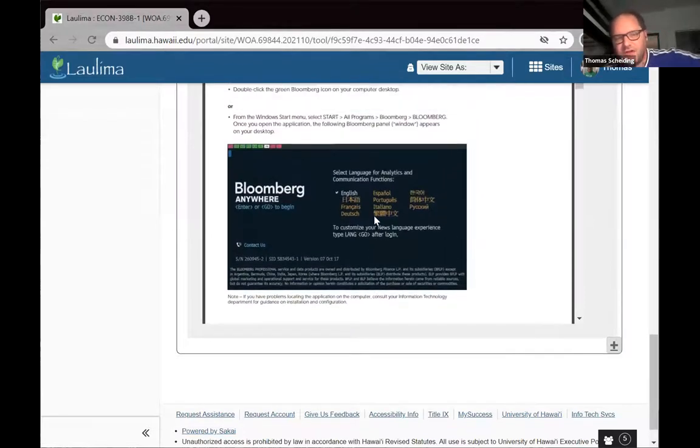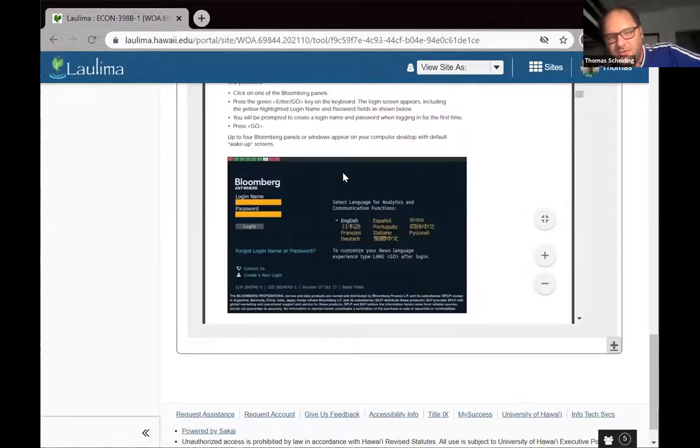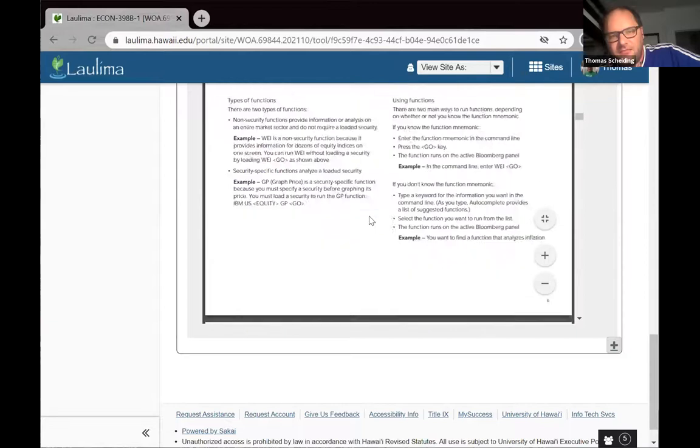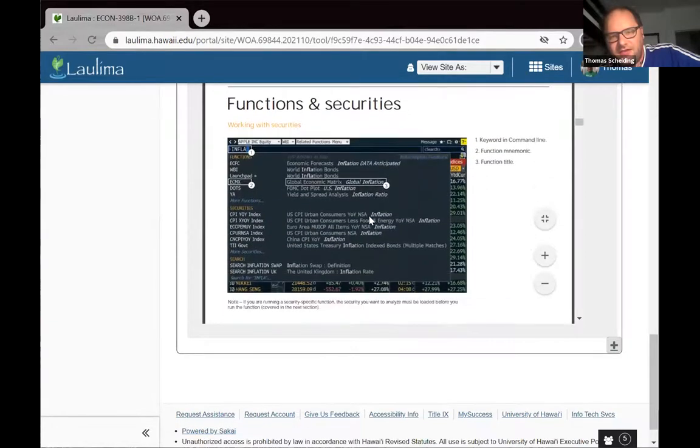So when you log in, once you have your web access approved, you'll have the access just like this. And you'll be able to play around with it just like this. This will kind of take care of everything.